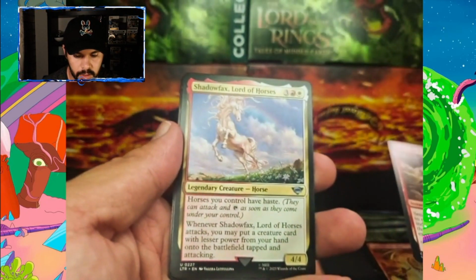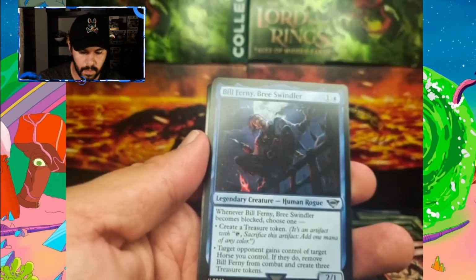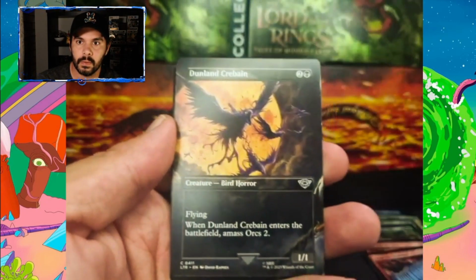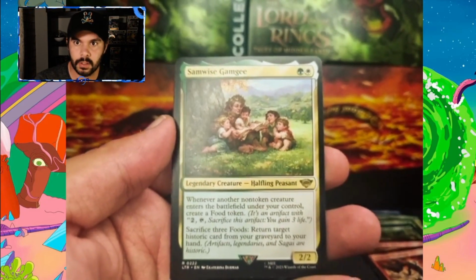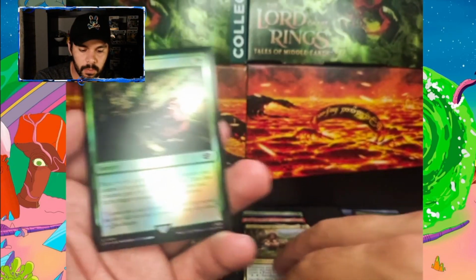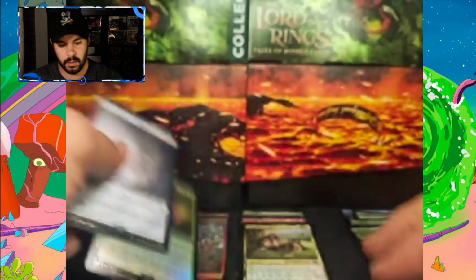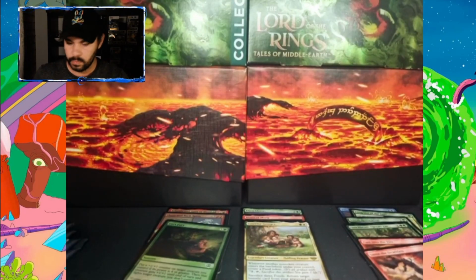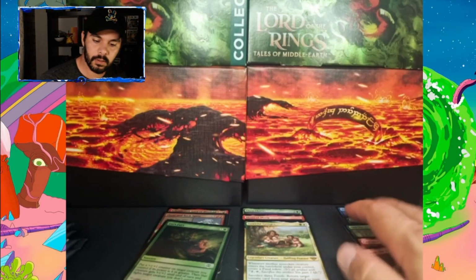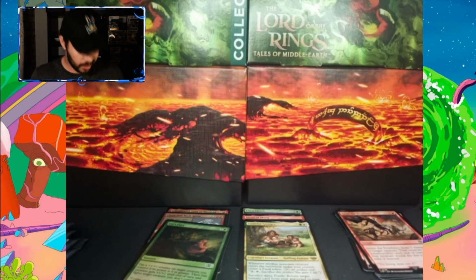Smite of the Deathless. It's another one. Oh, I've definitely got Shadowfax, I know that. Dunman Grabane, I've got. Samwise Gamgee. I do have Samwise Gamgee, but I'm going to put that with the pile of rares. Ent's Fury. Don't have that one either. And we've got some food at the end. Putting up a nice little pile here of cards I probably need to have a look at putting into the master set.